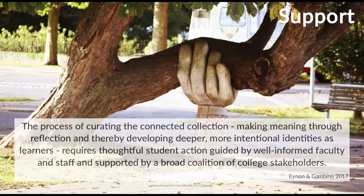And that is a quote from Anand and Gambino from the book High Impact Practices in ePortfolios. "The process of curating the connected collection, making meaning through reflection, and thereby developing deeper, more intentional identities as learners, requires thoughtful student action guided by well-informed faculty and staff and supported by a broad coalition of college stakeholders."